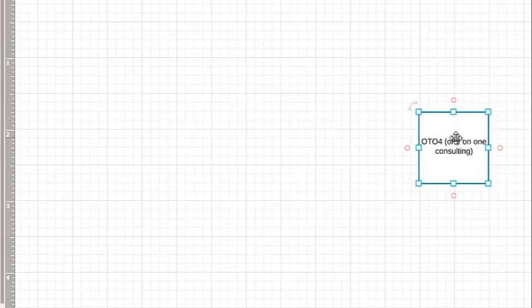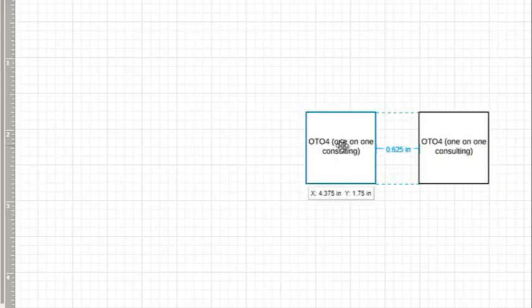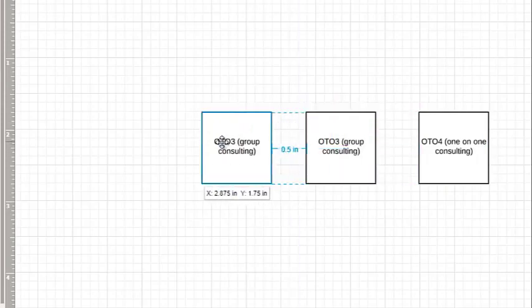So one-on-one consulting, and then what you do, like I said earlier, is you move back. So you copy that, and essentially the OTO 3 is going to be a portion of the one-on-one consulting. So like I said, group consulting. What is the next best thing, right? So if somebody can't afford one-on-one consulting, group consulting is the next best thing. So then we move back again. So OTO 2. And if somebody cannot afford group consulting, perhaps a portion of that.